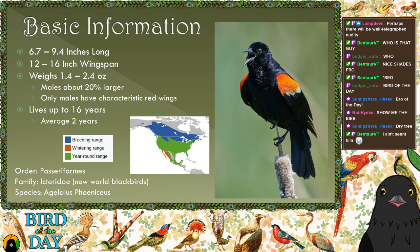How big are they? 6.7 to 9.4 inches long. Yeah, pretty good. It's small, but it's not like finch small. Much bigger than a finch or a sparrow. A little bit smaller than a robin. Kind of cardinal sized, so kind of right in the middle as far as passerines go, if you take out some of the bigger corvids. Yeah, he's pretty good. Got a 12 to 16 inch wingspan, weighing 1.4 to 2.4 ounces.